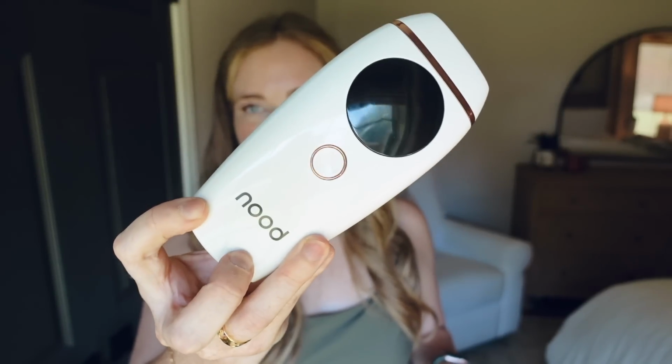Doing your legs takes about 30 minutes. It takes some time to really make sure you get every spot up and down both legs. But when I don't have to shave, it's totally worth it. So, recommend, love it, the Nude. Okay, two more things in the beauty category that I'm just loving as we're drifting into summer.